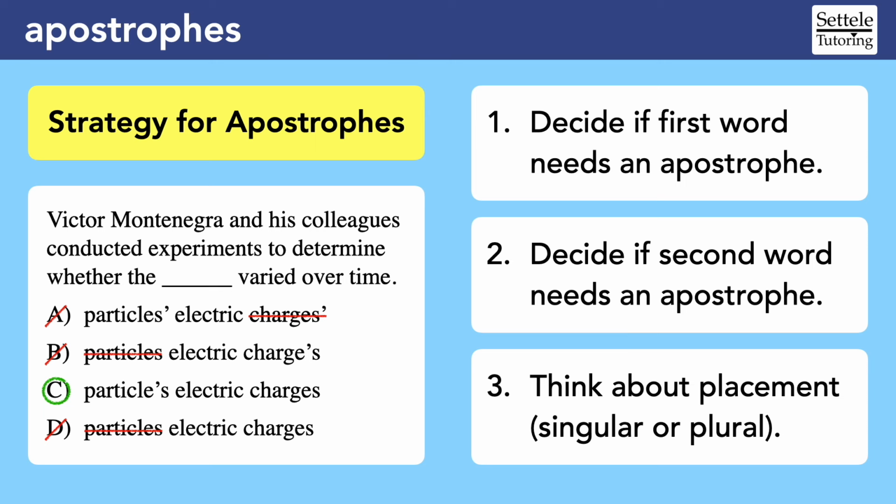Something else in the sentence or passage should tell you whether the apostrophe word is singular or plural. But notice that there is no such clue here, so it's literally impossible to know whether particle is singular or plural except by process of elimination. And remember, it's not unusual for the right answer to an apostrophe question to contain no apostrophes at all. The SAT often tries to bully you into using an apostrophe when none are required. But if you memorize the rules, the correct answer should be obvious.